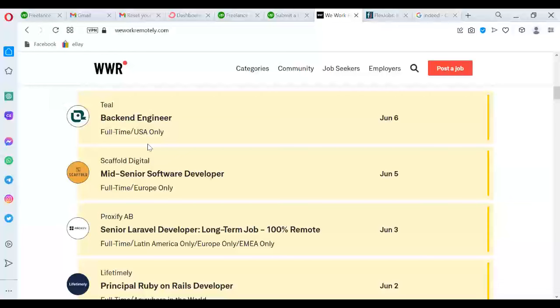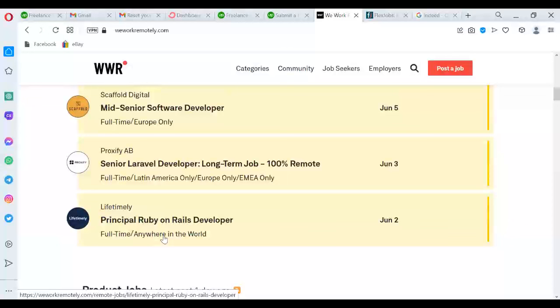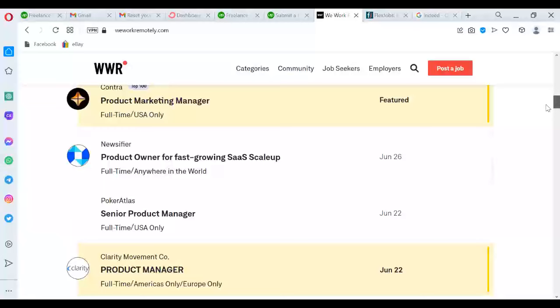So this one says full-time, Latin America, Europe only. This one says full-time. Now, when you see full-time anywhere in the world, for those in Africa, for those in Nigeria, then you can apply for jobs like this. Then you also see the dates the job was posted, June 2. That's a long time ago. So always check out those things first before you apply. So you can see these ones, full-time anywhere in the world, June 26.